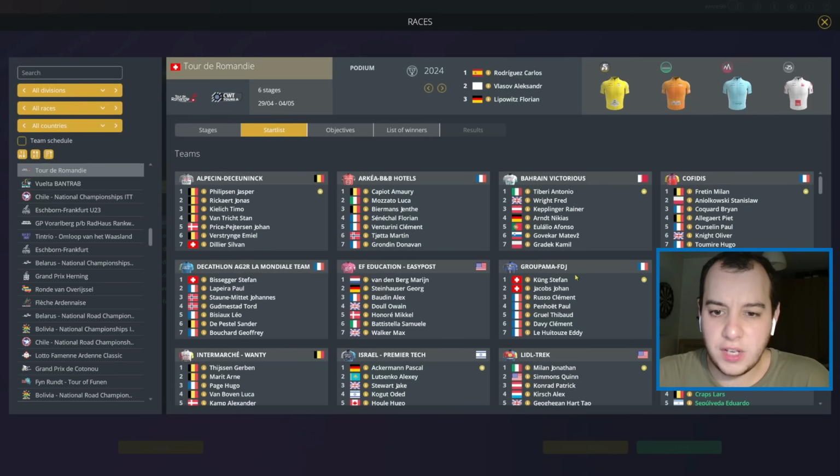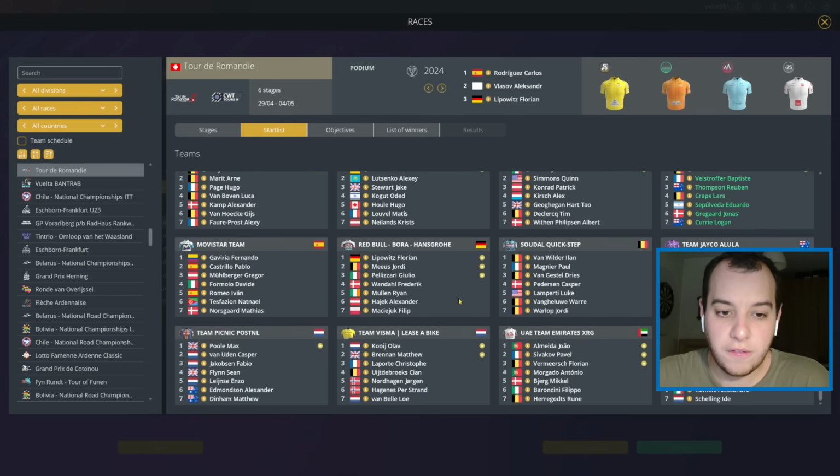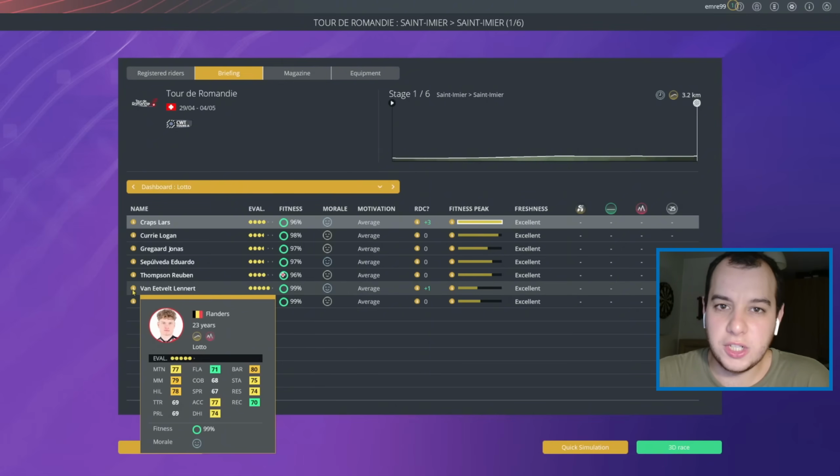So likes of Jasper Philipsen is here, Filippo Ganna, Jonathan Milan, but also Florian Lipowitz, Max Poole and Joao Almeida is here for the GC. We're also going to go for a GC bid with Lennert van Eetvelt, although 2 time trials, not great. Let's see how Lennert fares against the competition.